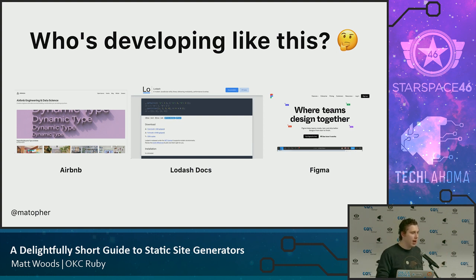Airbnb's data science team has a slick site up. The creator of Lodash has the documentation up in a static site using the Jamstack, so you may have visited a Jamstack site and not even known it. And if you know him, he's a total performance nut in a good way. So that's kind of a greater vote of confidence than anything I could say, just the fact that he's using it.